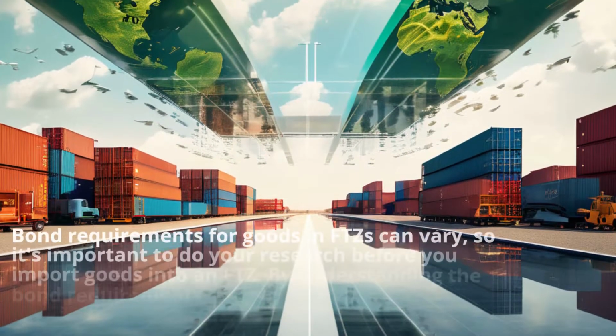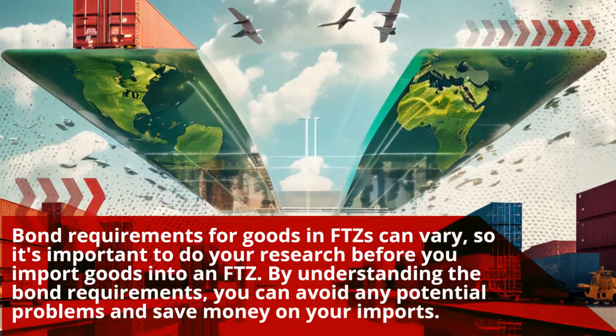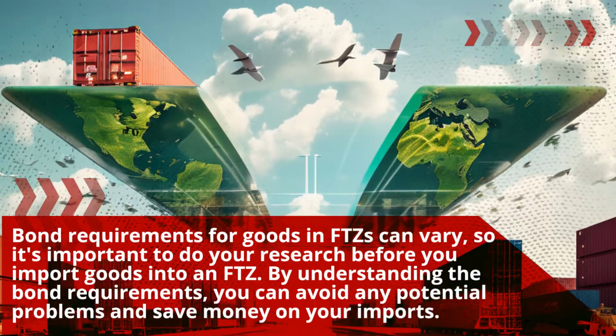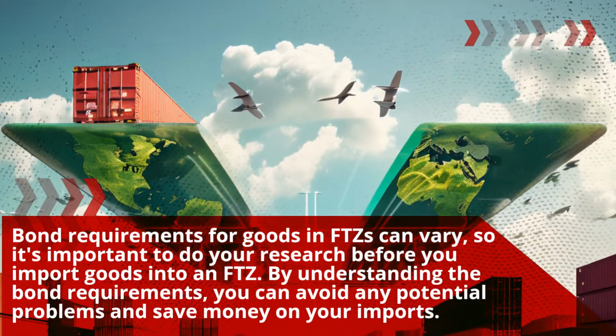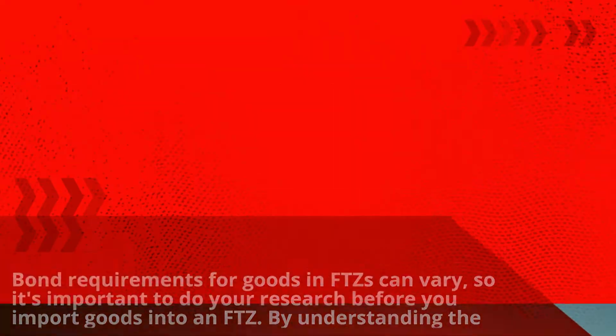Bond requirements for goods in FTZs can vary, so it's important to do your research before you import goods into an FTZ. By understanding the bond requirements, you can avoid any potential problems and save money on your imports.